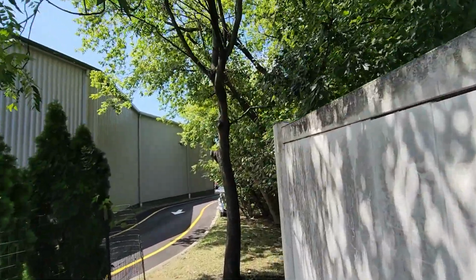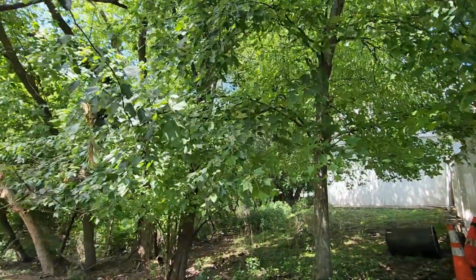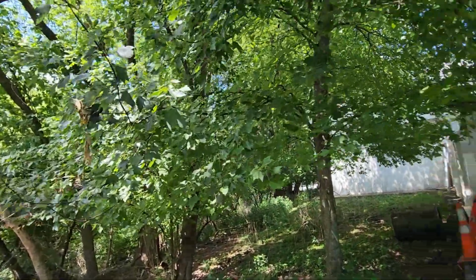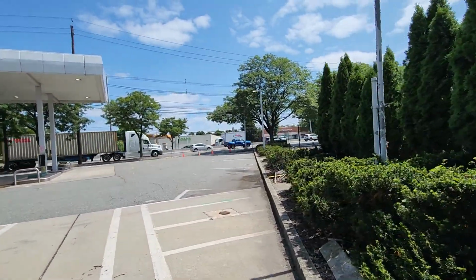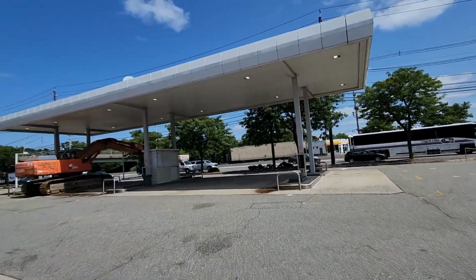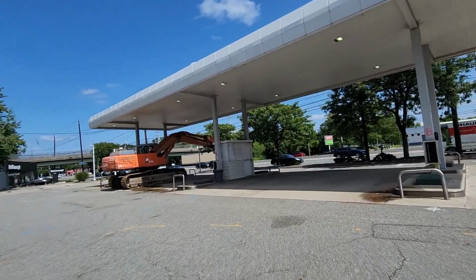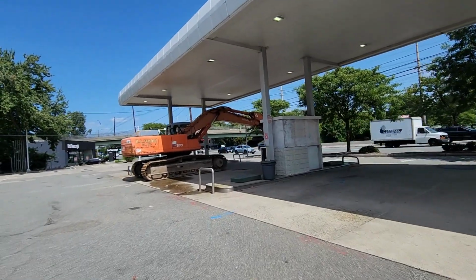Let's see what's around here. Nothing, just trees and grass. Yeah, probably they're gonna build another, I'm assuming another gas station, or probably another Wawa or QuickChek, who knows.